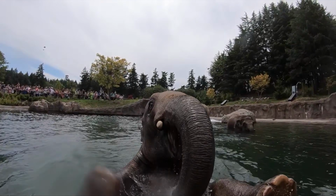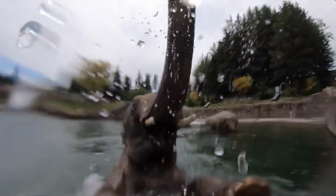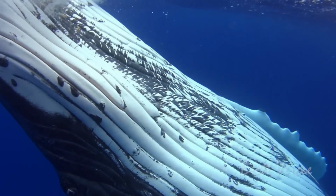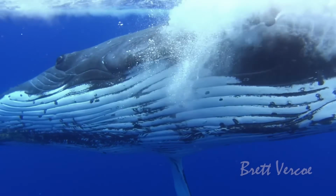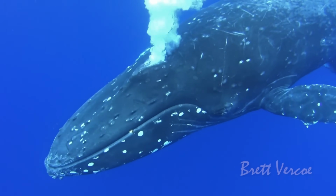The African elephant is the largest land mammal, and it loves to swim. There are lots of mammals that live in the water. The whale, for example, is the largest mammal in the world, and it needs the buoyancy of the water to support its huge body. Because the whale spends so much time in the water, it needs to be able to hold its breath for long periods of time.